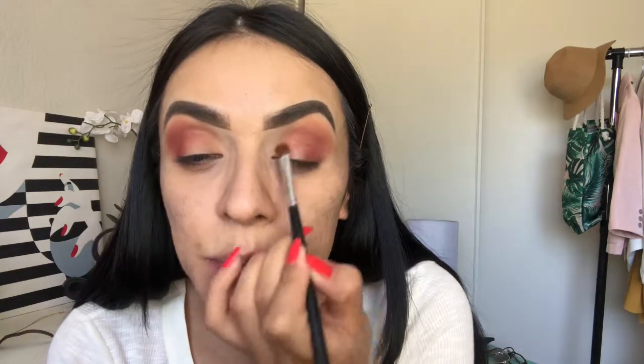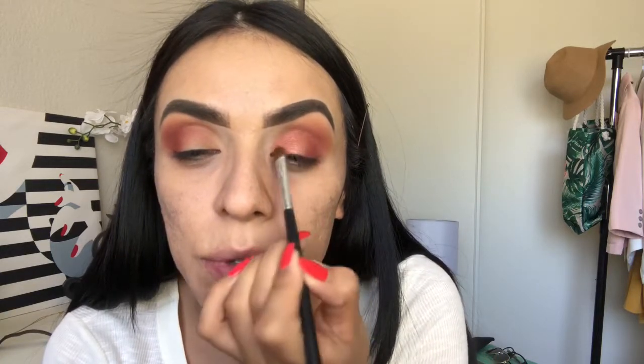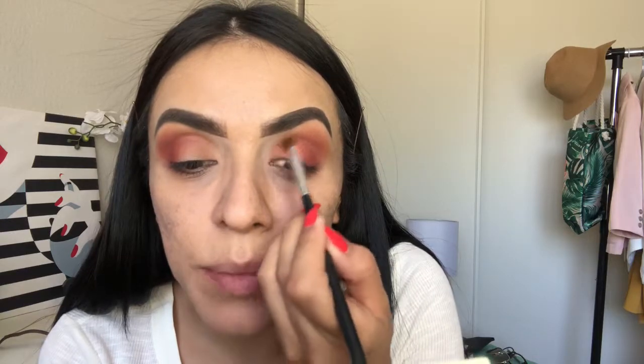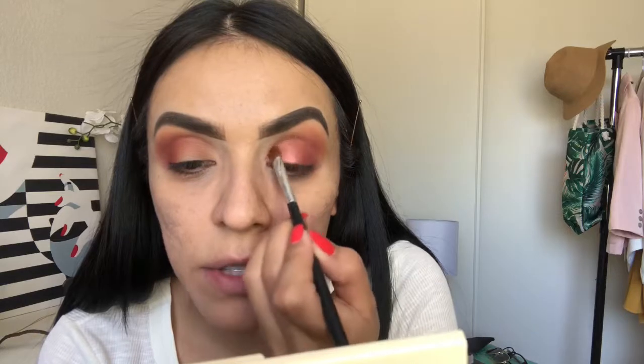As I mentioned before, I don't spritz with setting spray. I'm just not that type of gal. Oh, this is going in so cute. Ooh. Do you guys see that? So it's nice and pigmented. It does have a little bit of fallout. This is why I always love doing my eyes first. I don't know how some people can do their base and then do their eyeshadow. For the price, and you get 24 eyeshadows. It's definitely, do you guys see that? I'm loving it. Lashes a little bit.